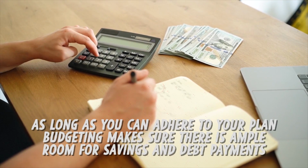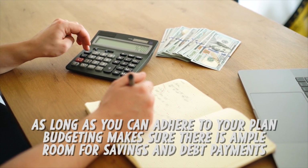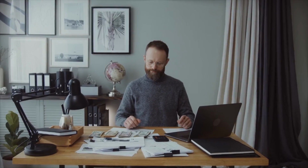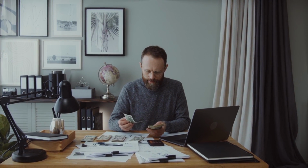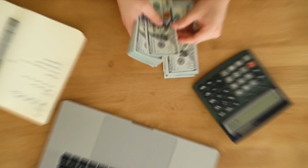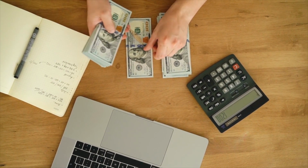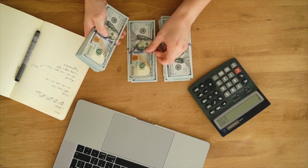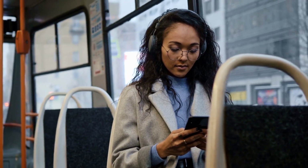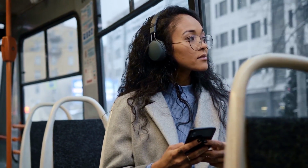As long as you can adhere to your plan, budgeting makes sure there is ample room for savings and debt payments. Keep in mind that budgeting does not mean you are going to be following a military regime when it comes to money. Rather, it gives you the chance to set aside how much money spent on any category, including luxuries, is reasonable before you need to stop for the month. There are several apps and templates available online to help you start managing your finances.